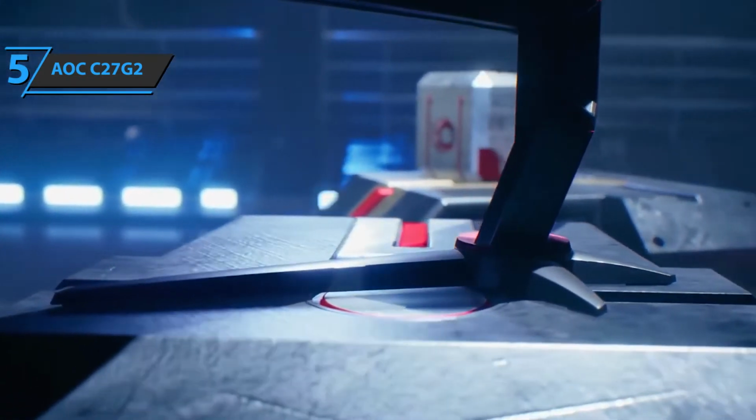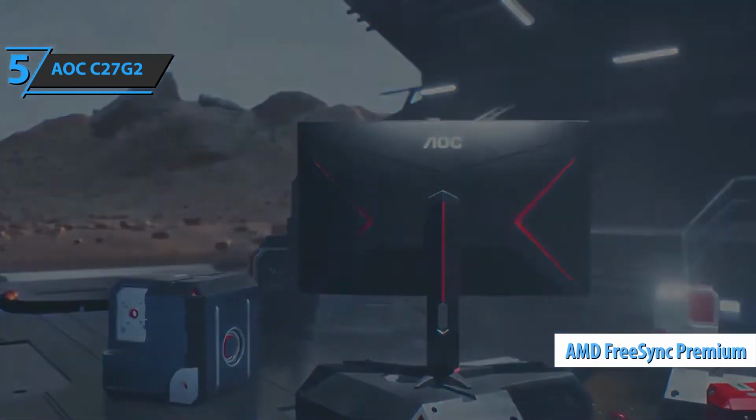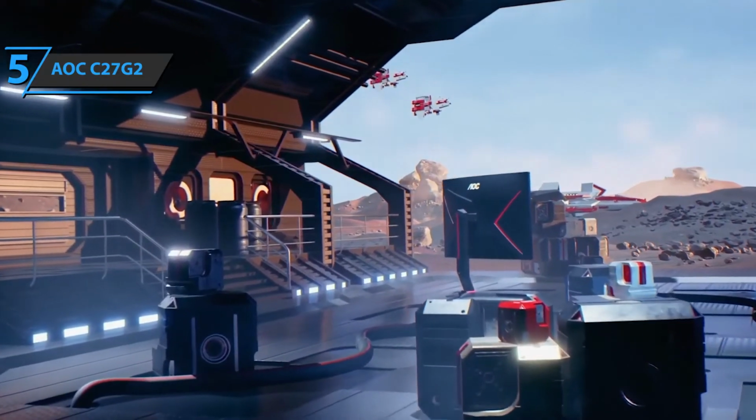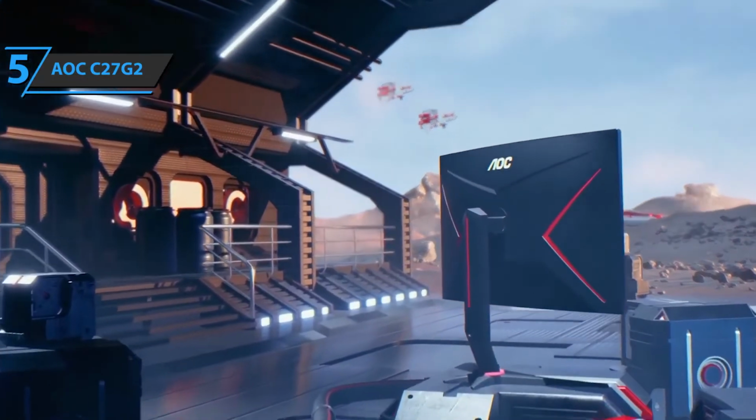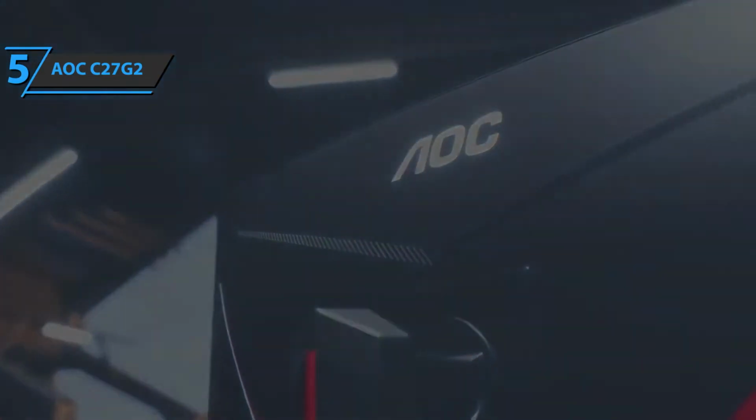This is a high-performance gaming monitor that offers AMD FreeSync Premium. There is also a colorful VA panel for high image quality. The VA panel has a 1500R curvature to offer a more immersive tracking experience. For the listed price, we are thoroughly impressed.